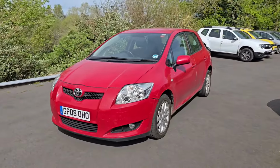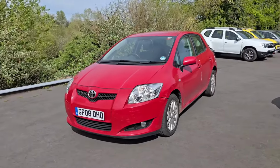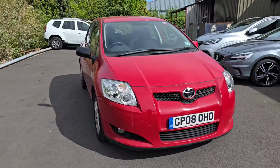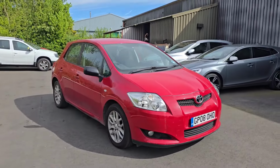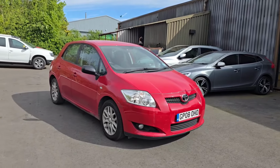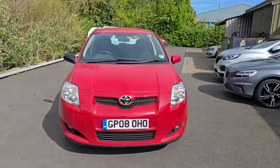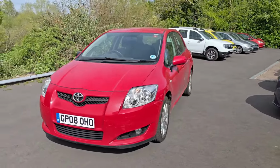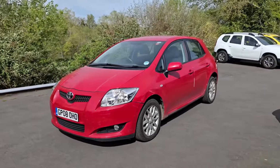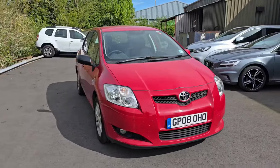Here it is. Now this is a 2008 Toyota Auris. I don't know whether you say Auris, I don't really know. I've always called it an Auris. Lots of people call it a Yaris, but it's not. It is a 2008 registered car. It has done just less than 58,000 miles from two owners.